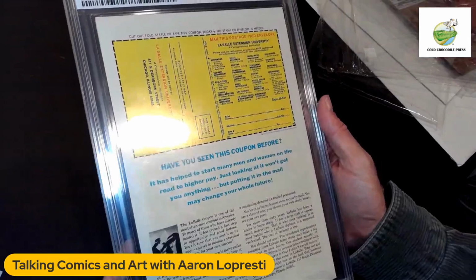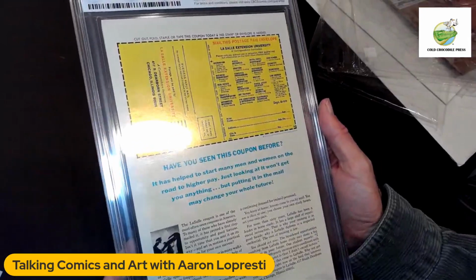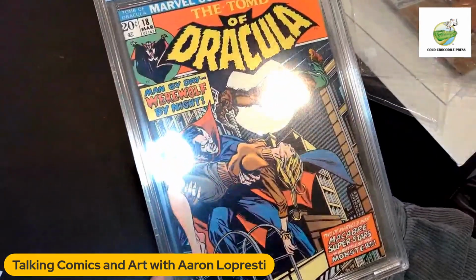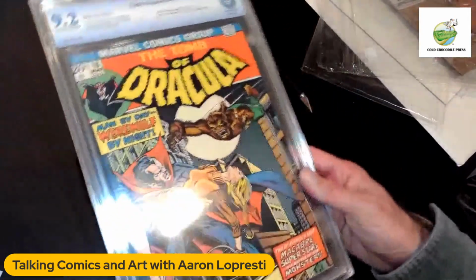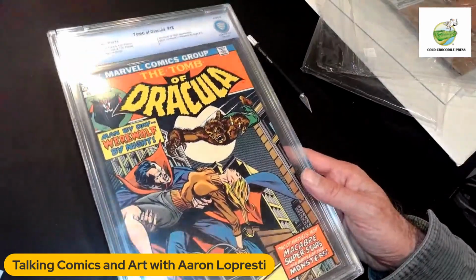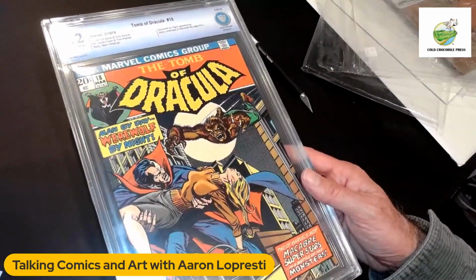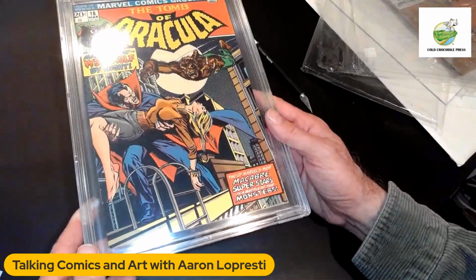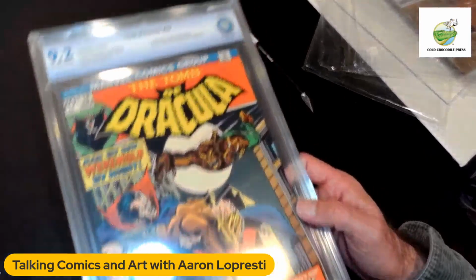So again, there we go. Ooh, Marvel value stamp on the inside. It actually has the Werewolf by Night as the value stamp inside here. How about that? So there you go. 9.2 CBCS certified grade. First crossover or team up of Dracula and Werewolf by Night. So that's why it's significant, and that's why I now own it.